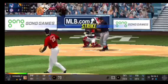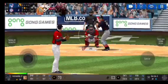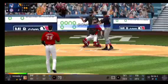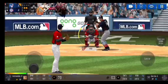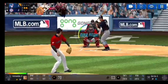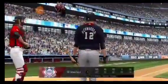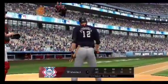He's in a full windup. In there for a strike. Strike one. Here's the windup and the... In there for a strike. Strike two. He delivers. Swing and a miss. One out. The batter's stepping up to the plate.